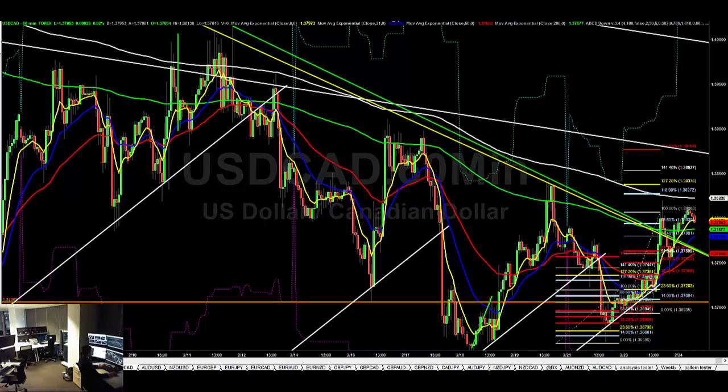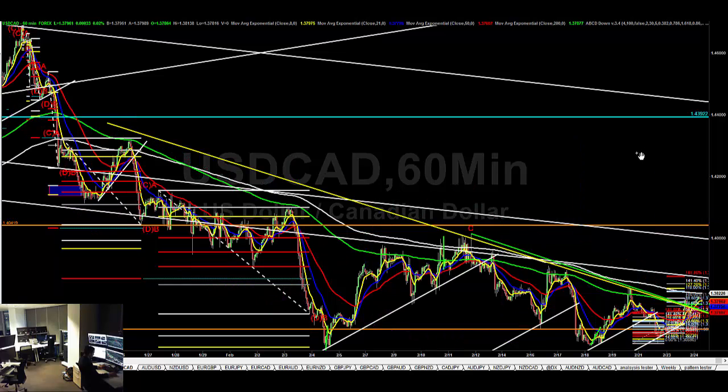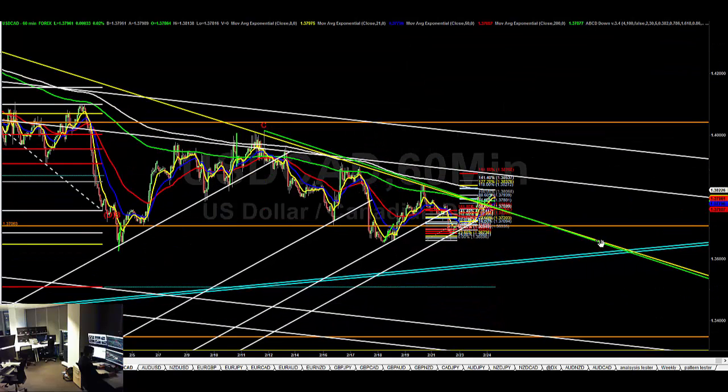Okay, dollar CAD's broken through its outer trend line. Now this is a definite show of strength for me for dollar CAD, or Canadian weakness certainly. So just zoom out here. Let me have a look at this. I've just turned a few of the indicators off so it doesn't look so crowded. But this is a big trend line break for me, I think. Yeah, so I'm going to start to be a bit more cautious of this.